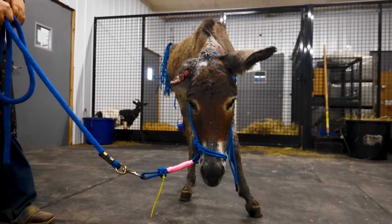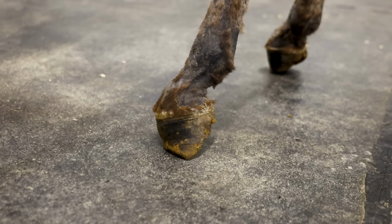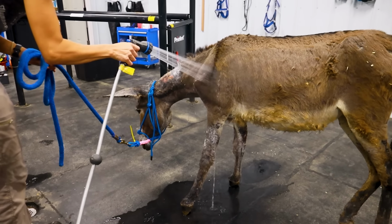So she was reported to be 1.5. The eruption dates of the adult teeth start coming out at 2.5. So, well, 1.5, 2.5, 3.5. So I think she might be even younger than we thought. And we didn't see anything horribly wrong. She's got some terrible conformation. She has very bad club hooves, and she definitely has severe soft tissue swelling and effusion associated with those wounds. But we didn't find any fractures, which is great. And we're about to give her a bath.